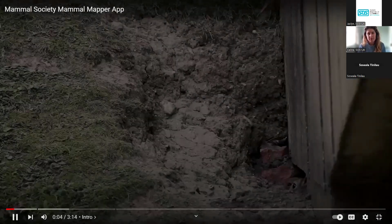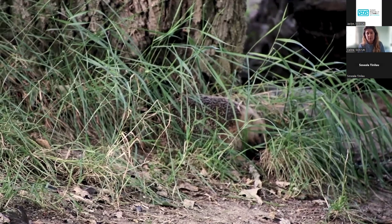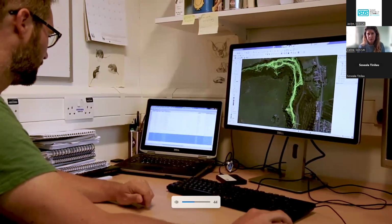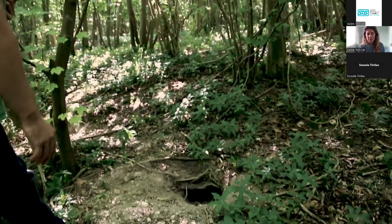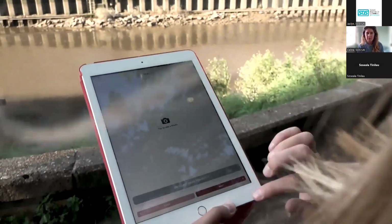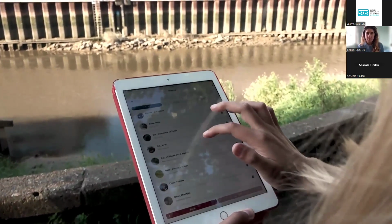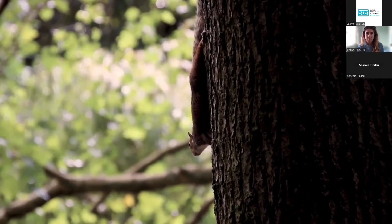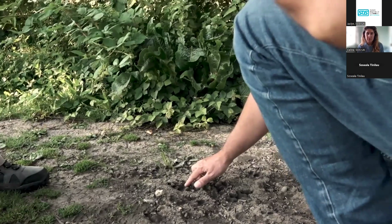Most wild mammals, from rabbits to iconic species like hedgehogs and mountain hares, are very poorly monitored. This makes it difficult to detect changes in their ranges and population sizes. However, you can help the Mammal Society by recording any mammals you see in the UK on their Mammal Mapper app. Mammal Mapper is a free, easy-to-use app that enables you to record mammals when and where you see them in the UK. Reports can be of mammals themselves or of signs of mammals such as tracks, fur and burrows.